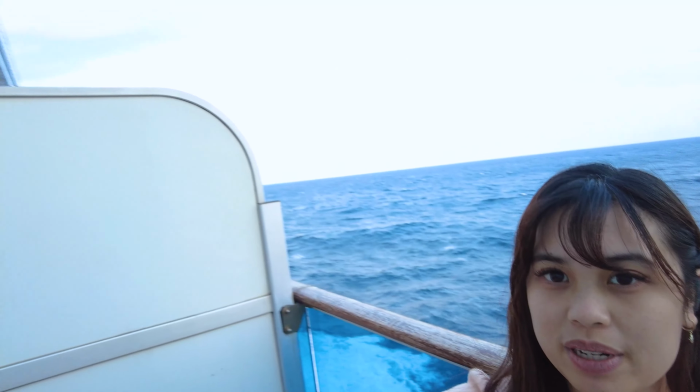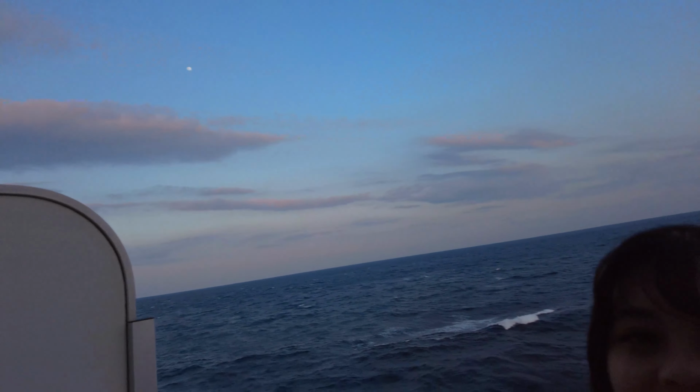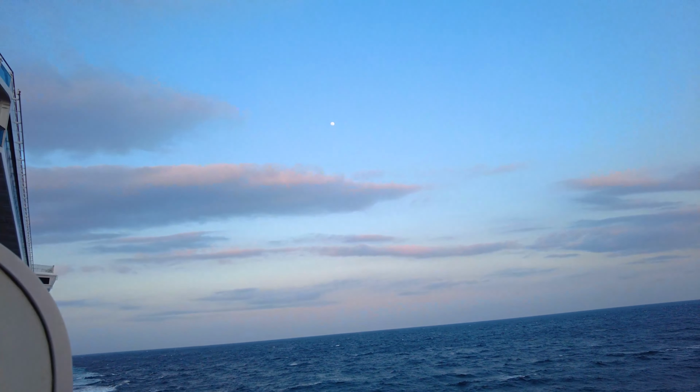And then the moon over there. Look at the moon. The moon is super pretty. Look at the sky here. Let me show you guys. It's so pretty. I don't know if there's a lot of opportunities to go see the sunset at this time on the balcony with the sun out because we'll be getting home kind of late.